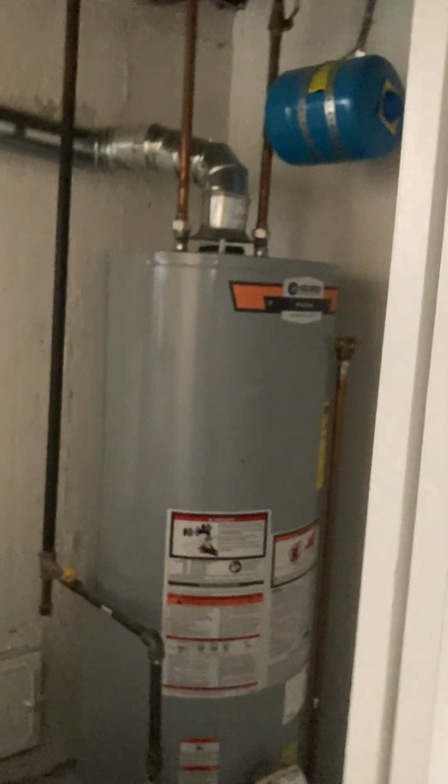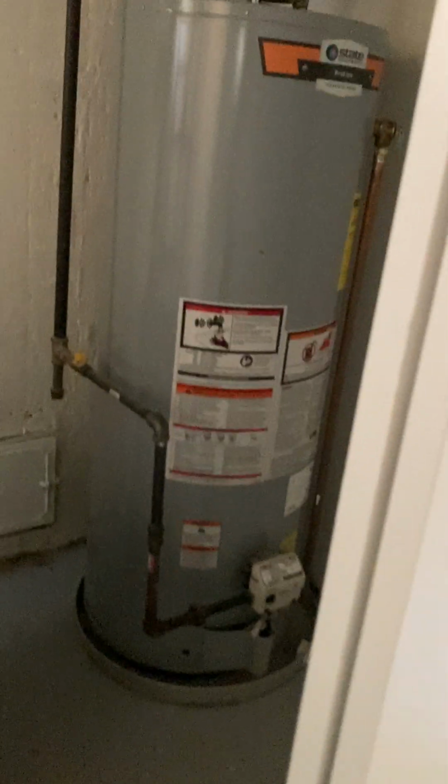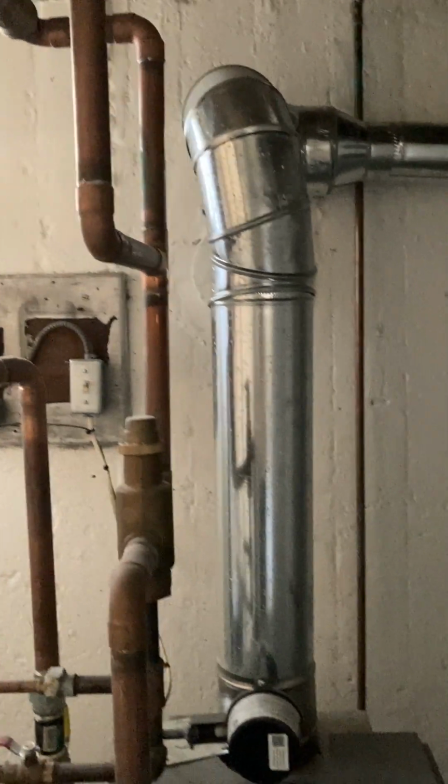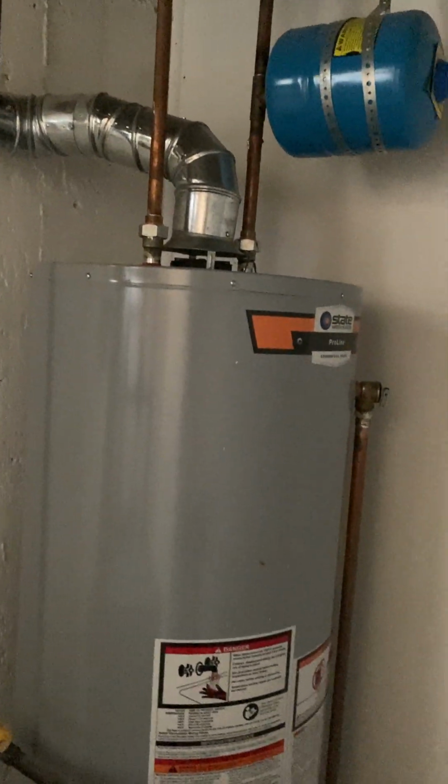Looks like a newer boiler and water heater, and by newer, I mean within the last 25 years. So I can't tell the date on them. That would have to be a home inspector, but it's got copper plumbing, and so we know that it's somewhat on the newer side.